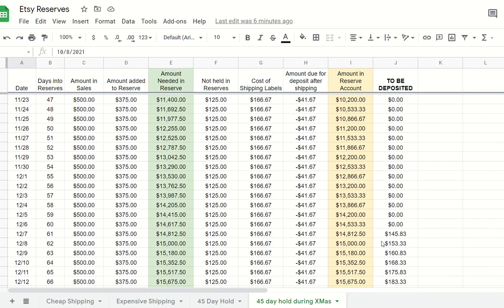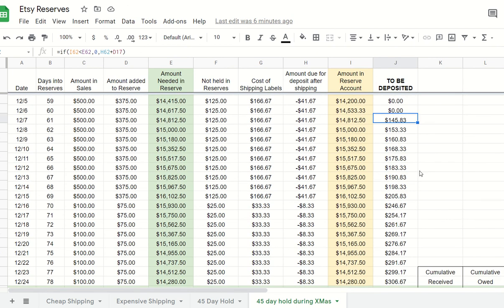it will take until day 61 into your reserves before you see any money. That's December 7th. And at that point, Etsy will be holding almost $15,000 and will have given you $145. And I'm laughing at how disgusting that is, by the way.